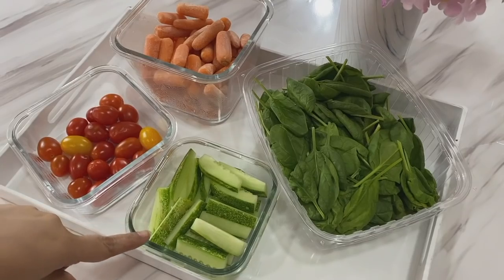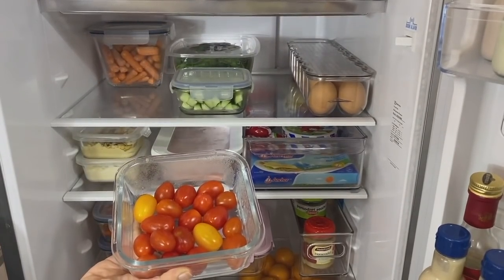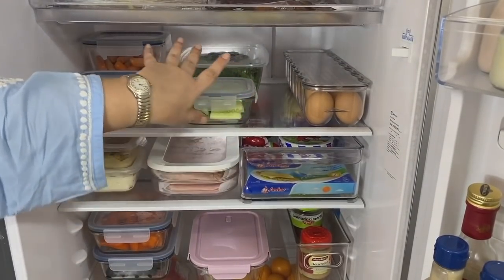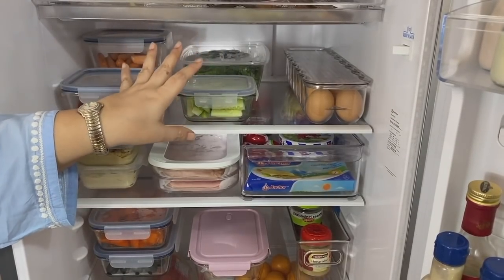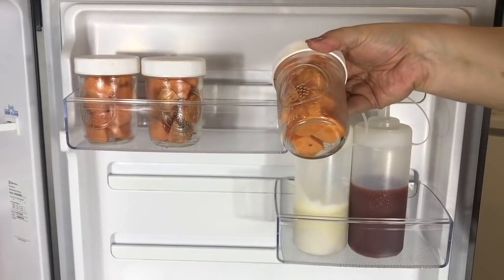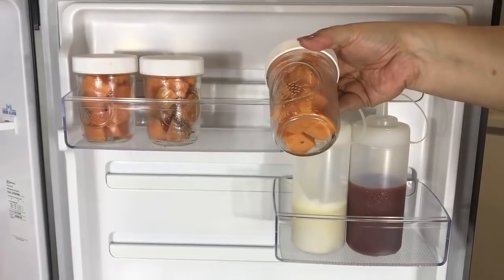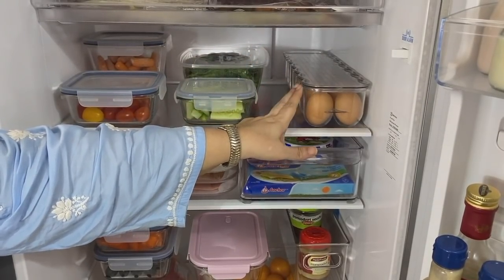Next to that, I have my son's homegrown cucumber in sticks. And lastly, we have some pre-washed cherry tomatoes. From my experience, a little bit of prep goes such a long way. If it's already washed and chopped, you're much more likely to reach for it. In my previous fridge video, I also had some sweet potatoes on hand. So another tip is to switch out and rotate your options to keep things interesting.